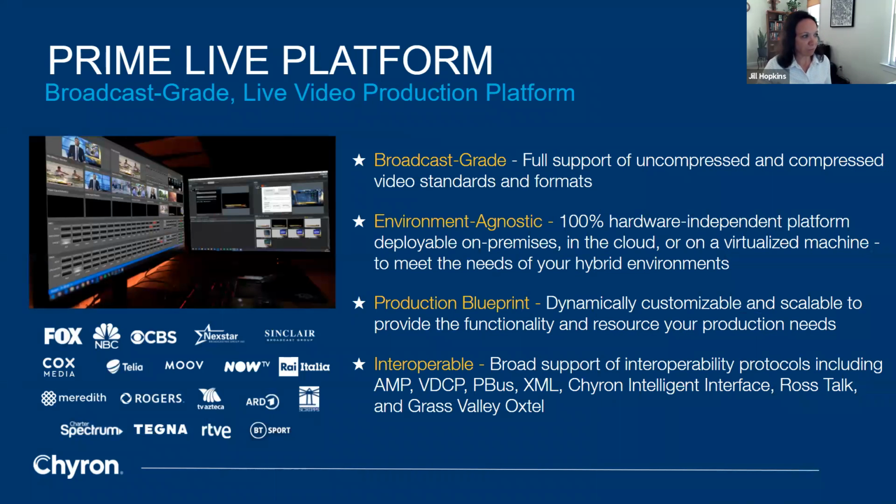The Prime Live platform offers the ability to run Prime graphics on-prem on a VM solution or in the cloud. So Prime is customizable, and it allows you or the stations to grow over time. We work with all the major protocols in the industry and have all-inclusive video standards. We support SDI, IP, NDI, H.264 stream signals. We have extensive video format support, device interoperability, and cloud-enabled environment.